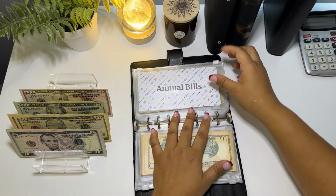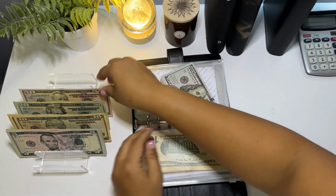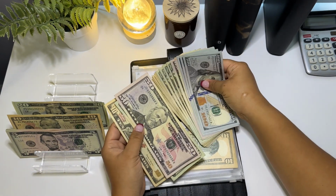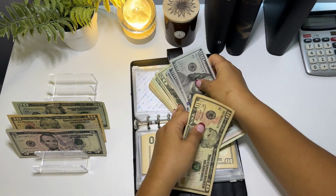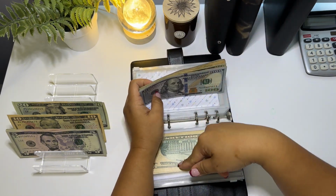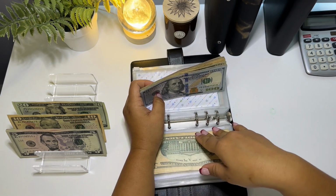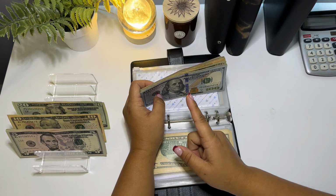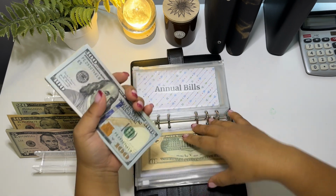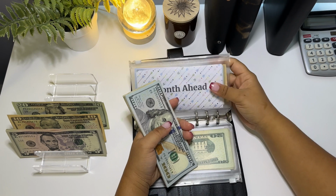All right, next is for annual bills, and for here we are stuffing $80. So we'll do 50, 20, and a 10, so 50, 70, 80. And for this one, I don't have all of my bills in a separate envelope. I basically have everything in a spreadsheet, and then I total everything, and then I divide it by 52, so that's how much I stuff every week. Same for my monthly bills. So I add everything and then divide it by 4, so that's how I know how much to stuff every week.